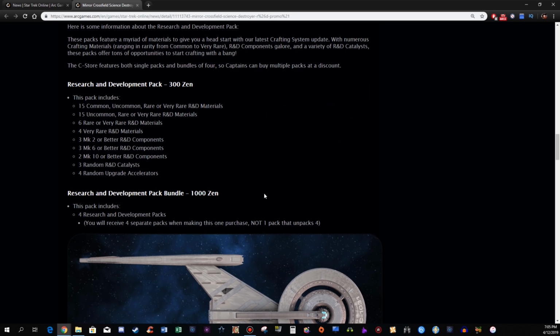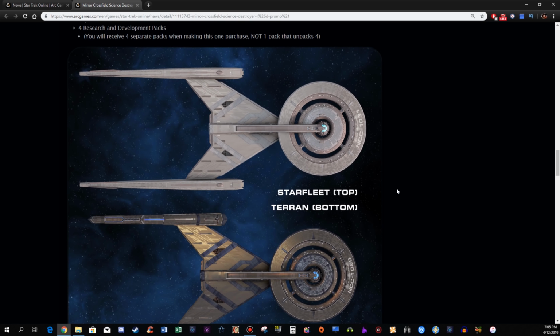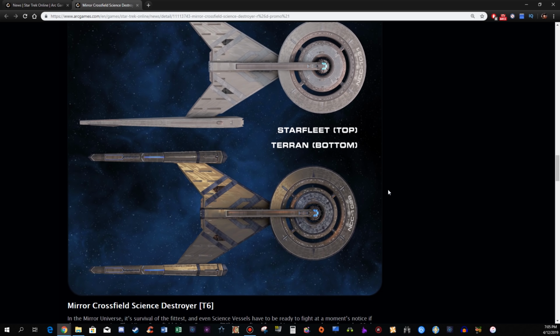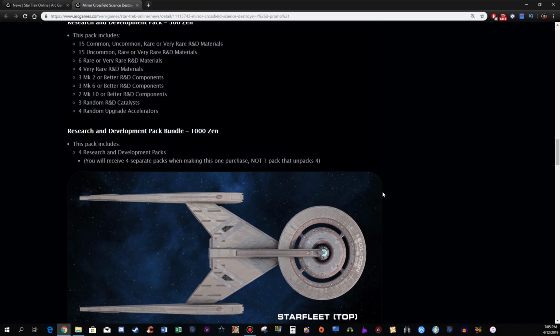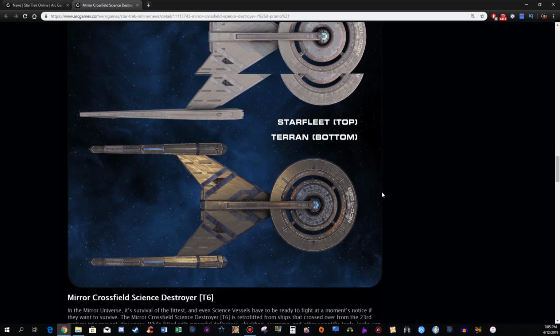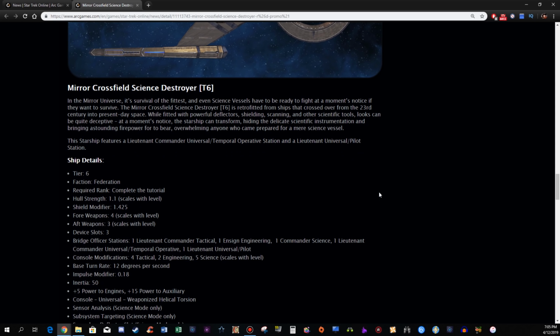Let's see what the stats on it are. Oh, it does look a little different actually. It's got shorter nacelles, doesn't it? Look at that. Which actually look better on that ship. But I guess it is no longer available now.